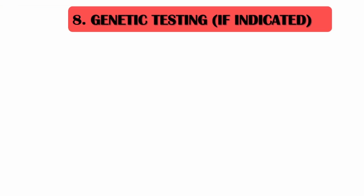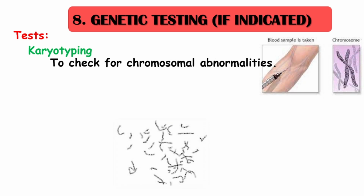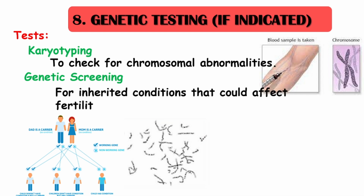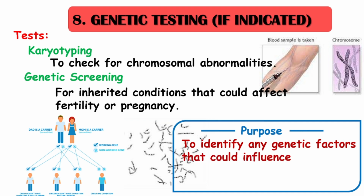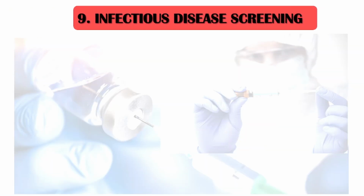8. Genetic testing, if indicated. Tests: karyotyping, to check for chromosomal abnormalities. Genetic screening, for inherited conditions that could affect fertility or pregnancy. Its purpose is to identify any genetic factors that could influence fertility or the likelihood of successful pregnancy.